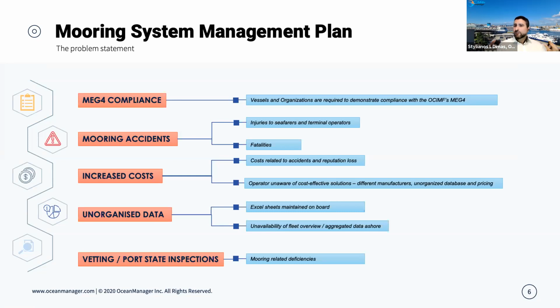Unorganized data. Shipping companies have been using one system or the other for more than 10 years now, but the difference of systems and how the data are structured make this treasure of data kind of obsolete, because it's unorganized, it has a lot of trash, if you like. So what we're trying to do is we try to help you organize them. And organized data gives you a better pattern of recognition in past and current events in order to help you predict the future. And of course, this system will also help you plan your vetting, port stage inspections, and all mooring-related deficiencies.